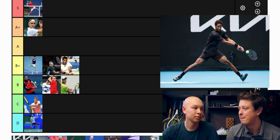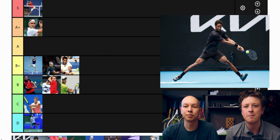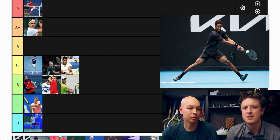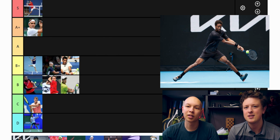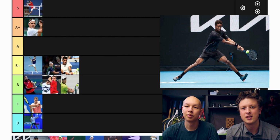I think it's got to be a B plus, kind of A tier. His athleticism, his pace he can put on the ball. The only problem is a lot of the time he just doesn't care that much, but he's got flash. He's got everything. I think aesthetically, it's a great shot. Effectiveness, it's a great shot. This is a B plus for me all day. I agree. B plus all day.